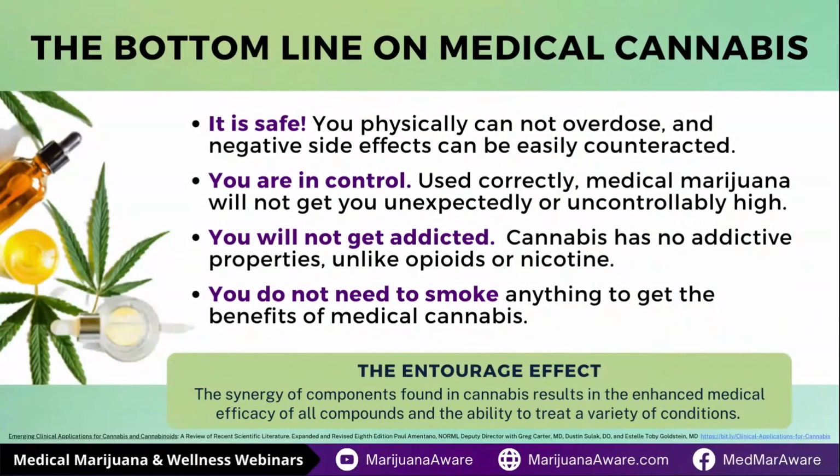Also, you're in control of how much you take. It's important to learn how to dose. We go low and we go slow, so you know what your limits are with respect to THC and how much cannabis is needed to address your particular medical condition. Please go to our YouTube channel and check out the dosing webinar. It's very important because with cannabis, more is not necessarily better. Sometimes by using more cannabis, it actually works against you. So we have to find your optimal therapeutic dosage level.